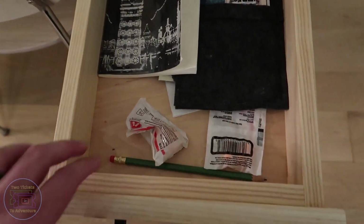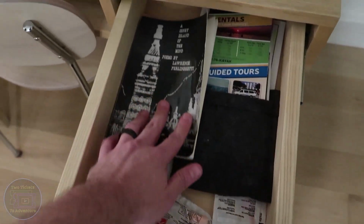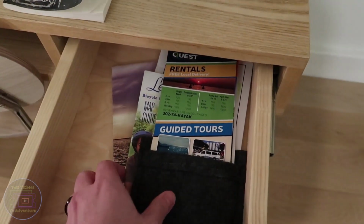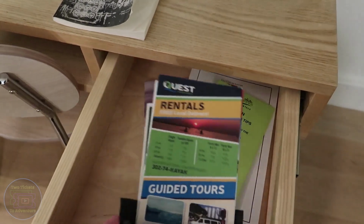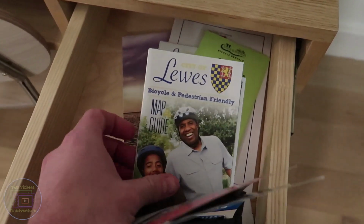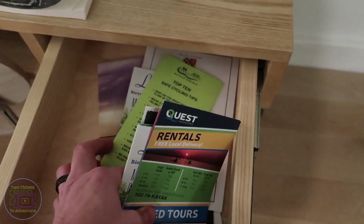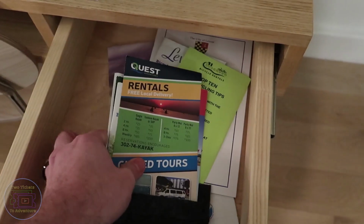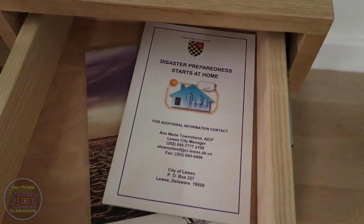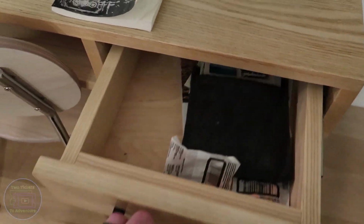Inside the drawer it looks like we have another pencil, a couple of earplugs, we have a book here, A Coney Island of the Mind. But also in here we have some more guided information, so rentals and different things about Lewes, maps, the Off-Center Society, cycling safety, bicycle routes, and just other disaster preparedness here because we're on the coast. It's a lot of useful information.